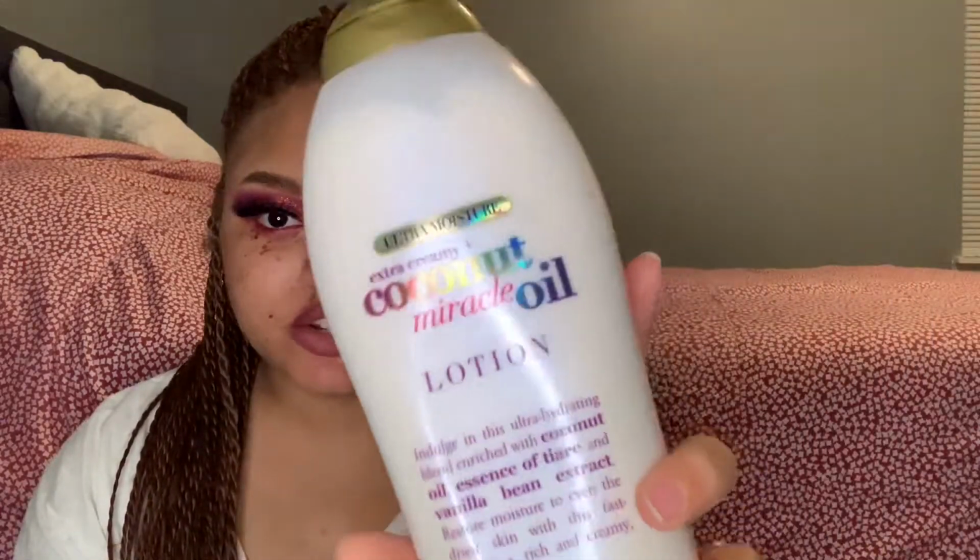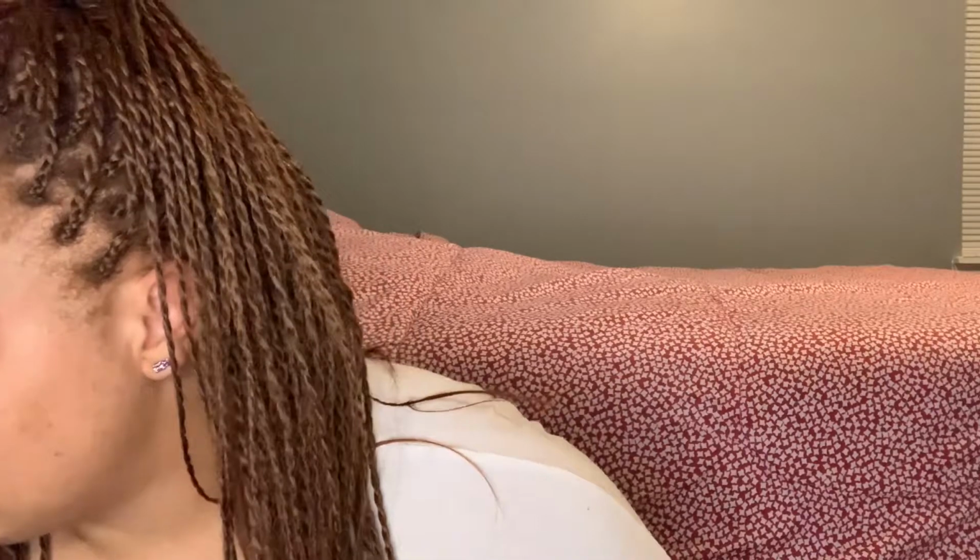And I had the body wash, but I used all the body wash. And this is the Ultra Moisture Extra Creamy Coconut Miracle Oil Lotion. I've used their shampoo and conditioner, and then I used the body wash, and then mom got me the lotion too. So, got that.